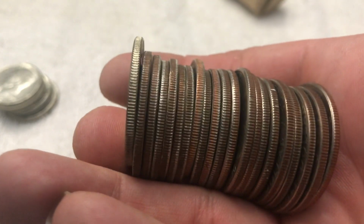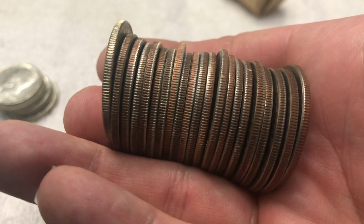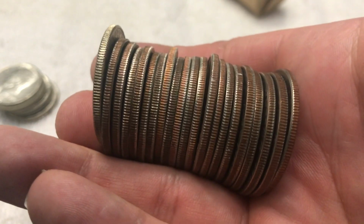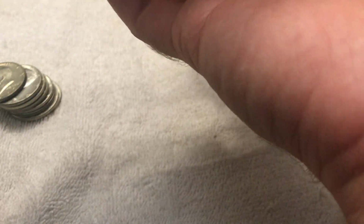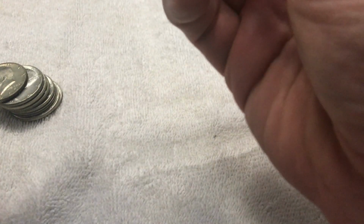It's just silver. But the ones that do have the red, that's because they got the copper. That's why you have that little red copper toning on the edges. So if you put a silver one in the middle like that, you can right away tell which one is the silver because it does not have that copper reddish color. All right, but enough with that. Let's find some more silver.